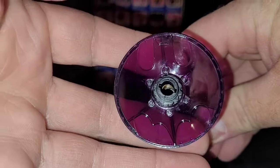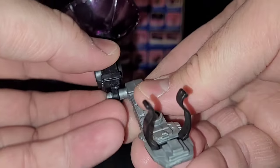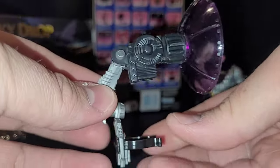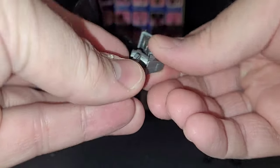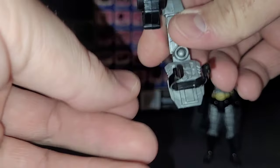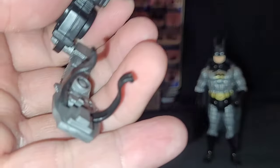All right, so we got the laser disc, which has a cool bat emblem on it, which you can kind of see. Yeah, that's pretty neat. And it's on like an arm or something. It's just like a cannon. Lots of sculpted detail. It pivots here. It clips on the waist. It's kind of cool that they gave him some other accessories. And there's a button right here.